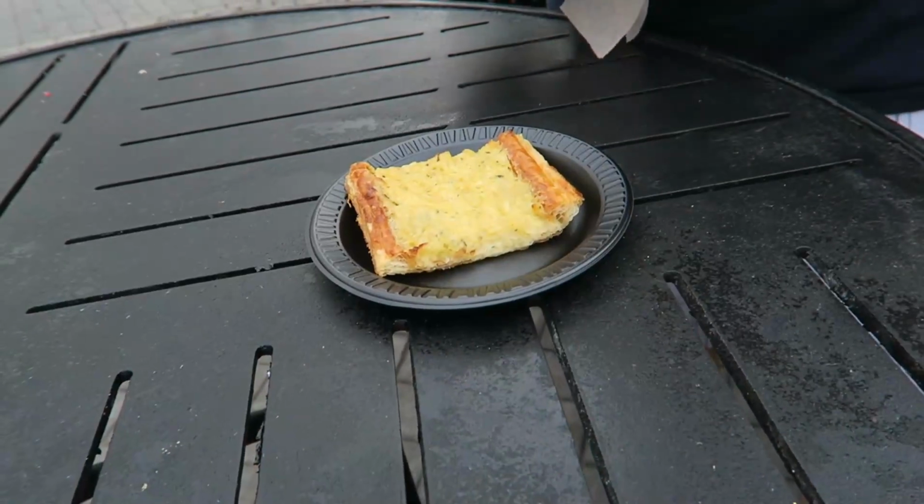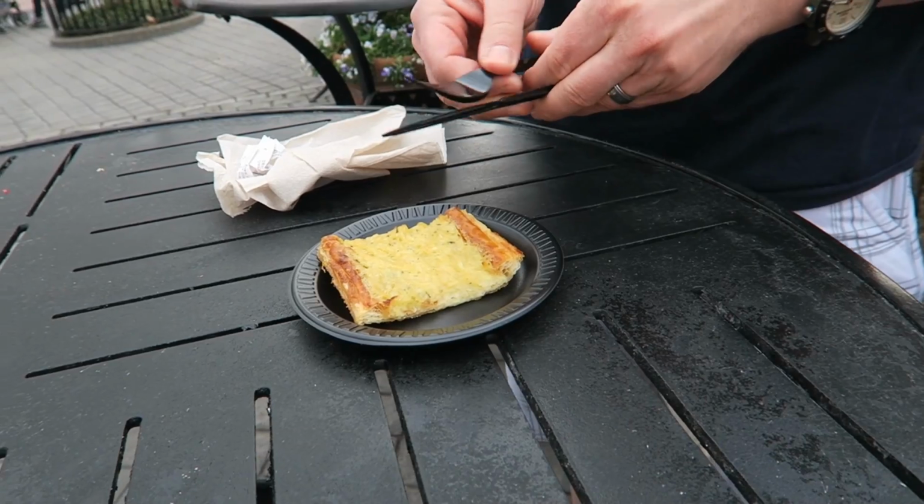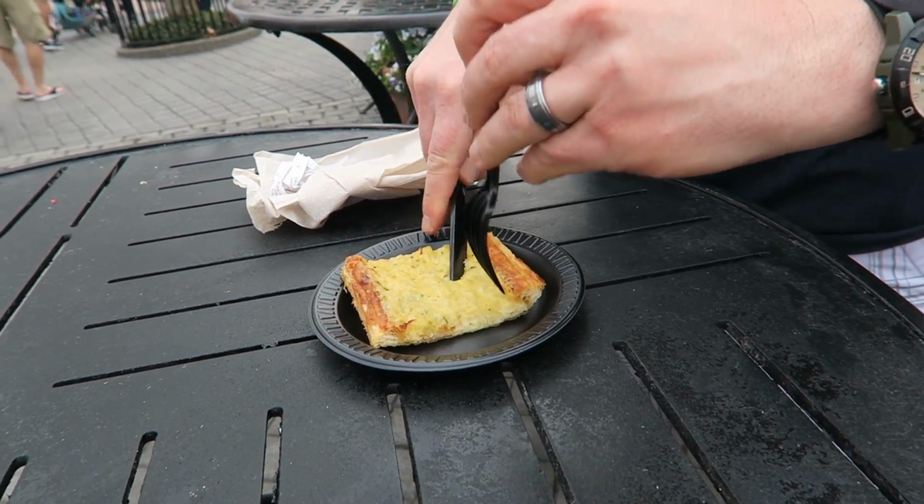All right, next up is France. Fleur de Lis. Onion tart. Woo, had that twice. Loved that. I mean, he loved it. And every time he had it, he's like, this is so good. Well, it's funny. I love onion, and it was just full of onion flavor.